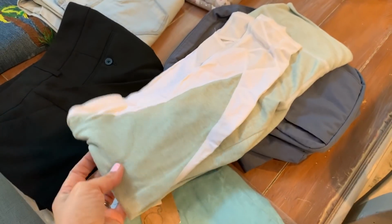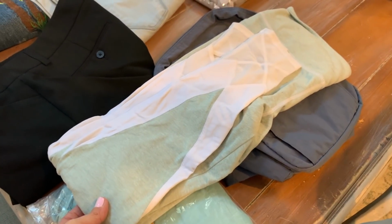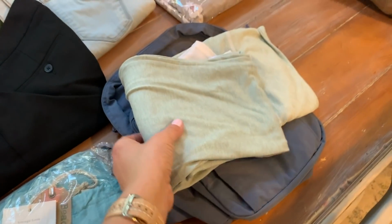These are Free People Movement leggings. Can't remember where I picked these up. I think these were a Savers pickup. They've had a lot of interest, like a lot of interest, but no bites. And I sent out an offer for $24 with discounted shipping, or someone sent me an offer for $24.